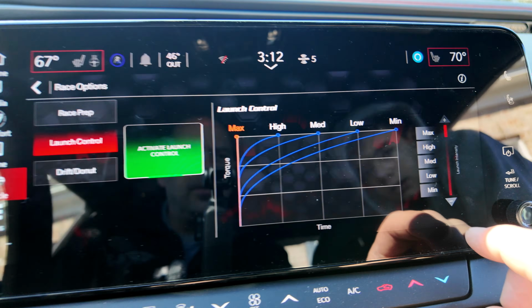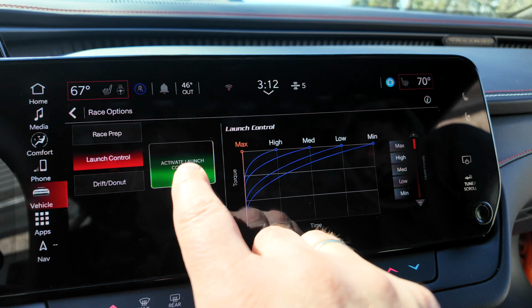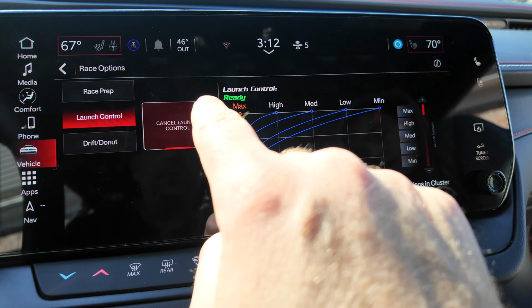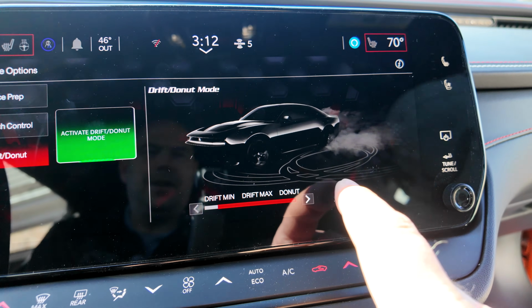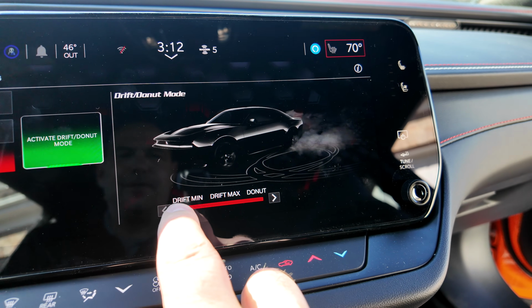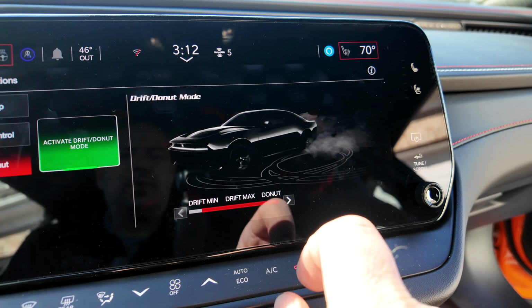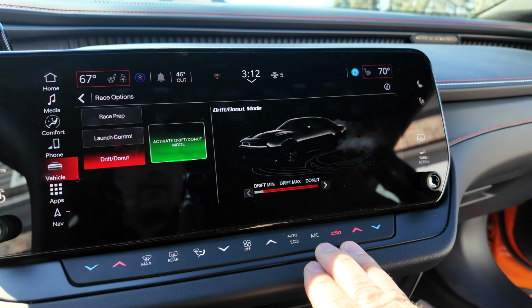In launch control mode, you're going to set your launch intensity, medium, low, high. Now this is all locked out right now because, well, the vehicle doesn't have 500 miles on it. Same thing with drift mode. You can actually set this thing into a drift and donut mode, drift minimum, maximum, which we're not going to show you. Obviously, for one, it's not our car. For two, well, there's not 500 miles on it.